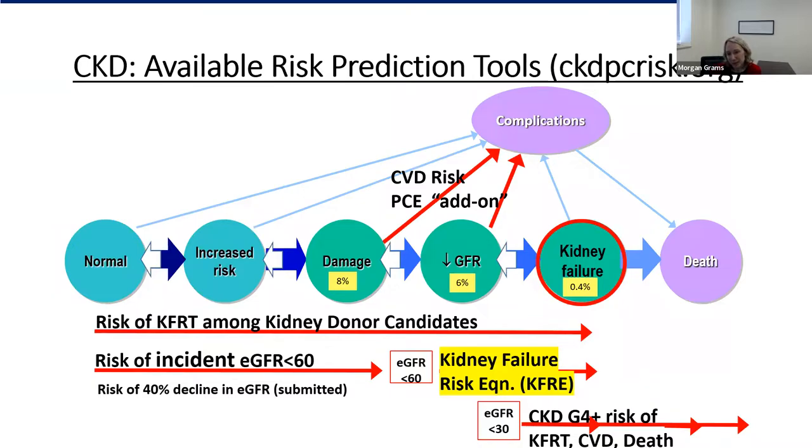Okay, other risk calculators. So we've developed risk calculators for basically every stage of this diagram. So we've looked at risk of kidney failure requiring renal replacement therapy among kidney donor candidates. We've looked at risk of incident GFR less than 60. We've looked at risk of 40% decline in GFR. We've looked at risk of kidney failure for people with eGFR less than 60. And we've looked at risk of kidney failure, cardiovascular disease, or death for people less than 30. And then we've also looked at cardiovascular risk for people with CKD.